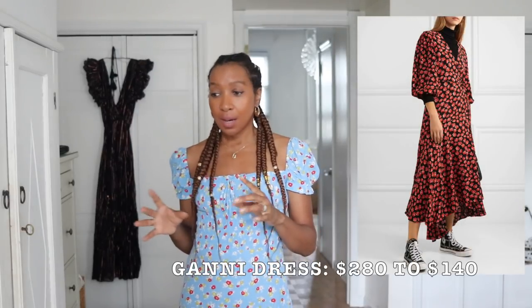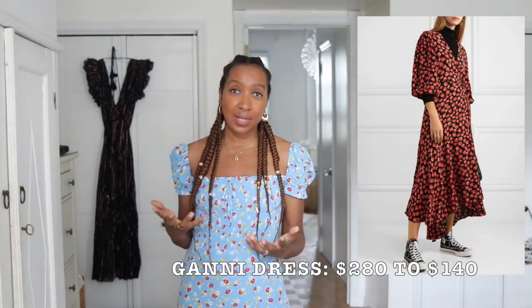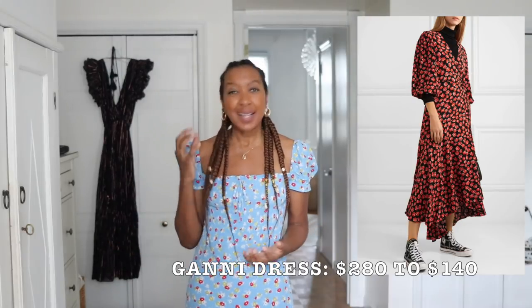And sticking with Ganni, I saw this ditzy small print, just like this floral print dress. I think you and I probably have seen this dress for the past year. It's a classic cut. When you're getting a dress, I think you're looking for a couple of things, at least I am. I'm looking for, like I said, a classic cut. This to me is a classic cut.